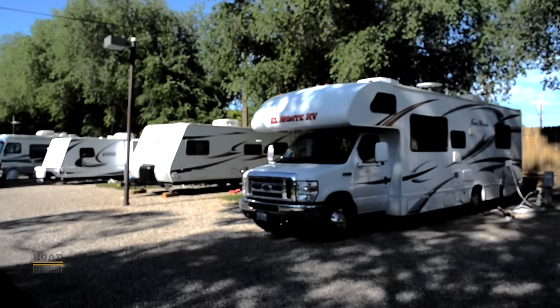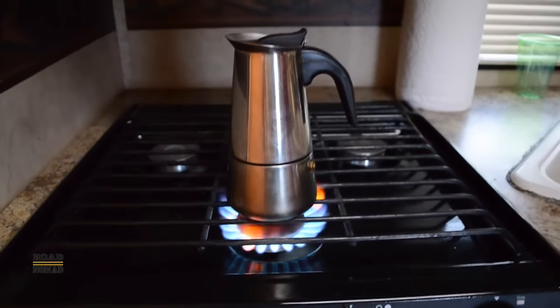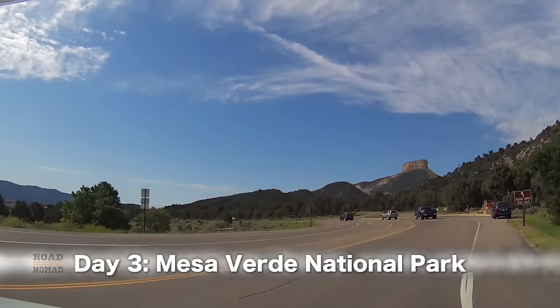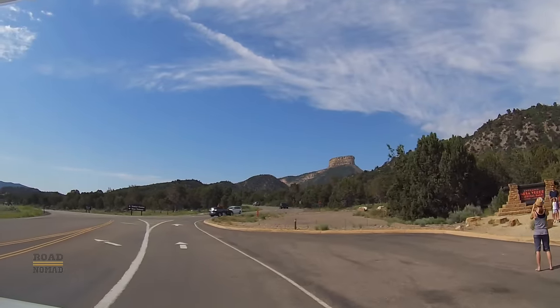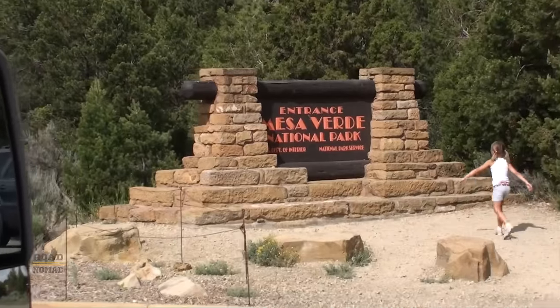Good morning. Nothing like a shot of Cuban coffee to start your day. Yep, I'm awake now. Today we are visiting Mesa Verde National Park, near Cortez, Colorado. This area was home to the ancestral Pueblo people for about 700 years, and then in the late 1200s, for reasons that are not entirely clear, they all moved away.